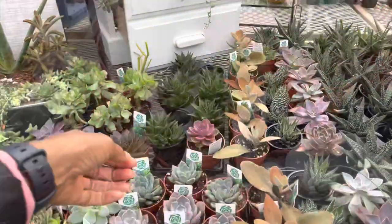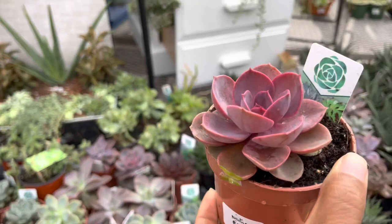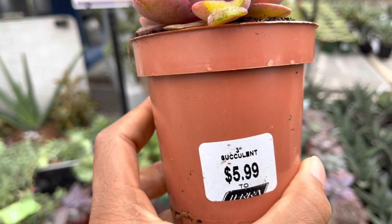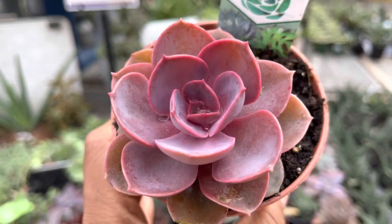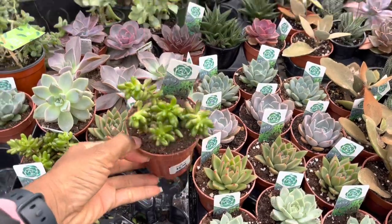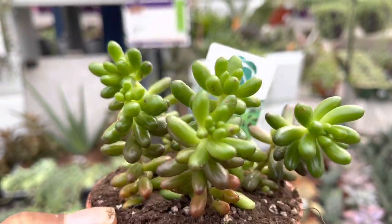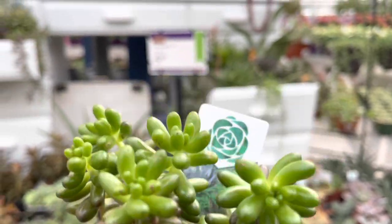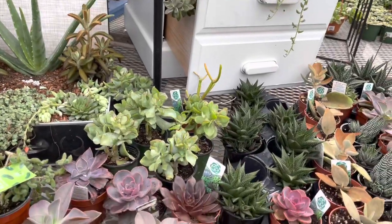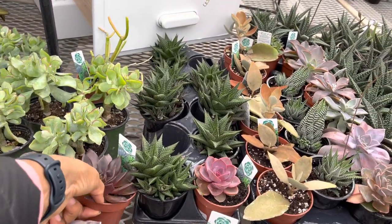Check out the color on this Pearl Van Nuremberg. It was really just glowing. The color is so nice and intense. It looks like it's from a bit of sun stressing and maybe even cooler night temperatures. This is one of those plants you can also sun stress. These sedum jelly beans will get a nice red, and we don't see a lot of that plant on our shopping tours. And this Echeveria Black Prince is so yummy.